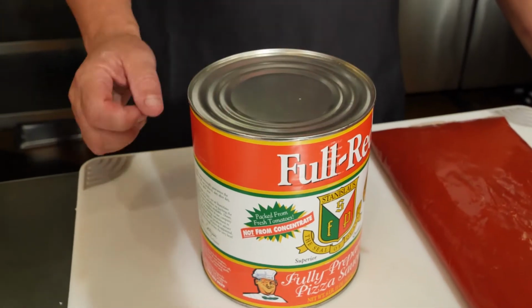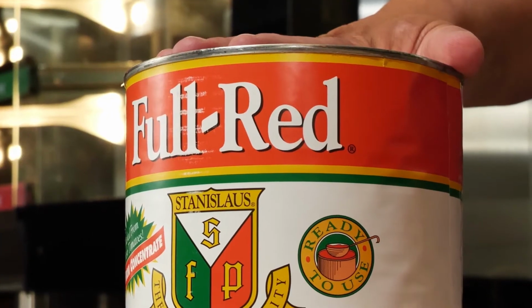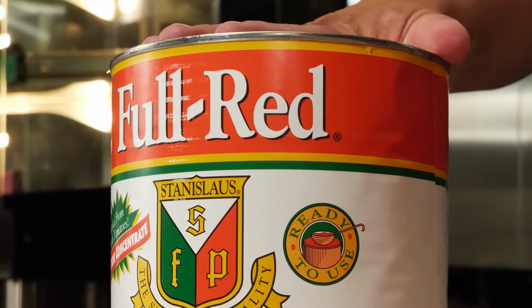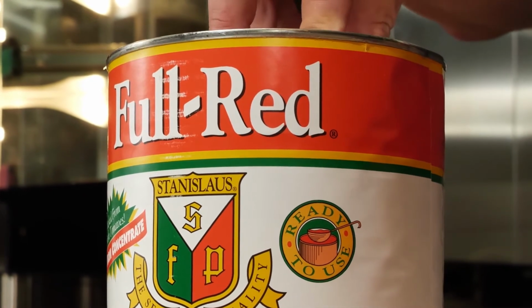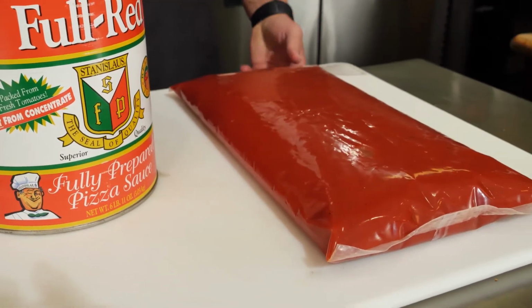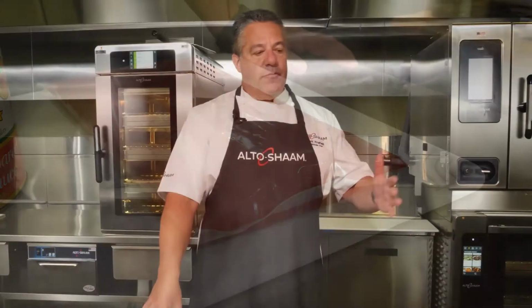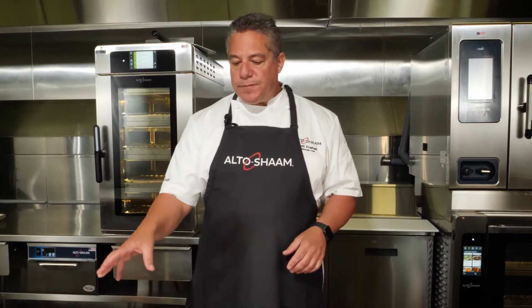You can get it in a number 10 can, and let me tell you, I've tried all the sauces out there in a can, and my personal favorite is the full red from Stanislaus. It's excellent. And then right here, we show you a bag sauce. This product comes in from Orion Foods, and they're one of our other food partners today. All the products that you see today are from Orion Foods, so we thank them.